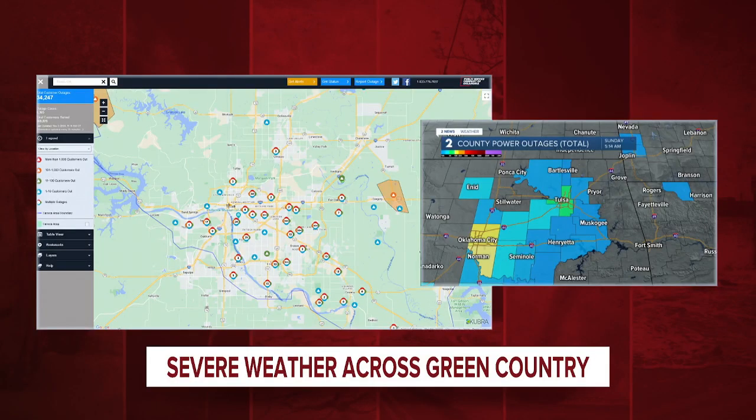Yeah, Michael, I was just talking to some of the crew in the back, and they were saying that some areas are getting closer to about 20,000. This is showing 5,000, but it's still updating as those power outages are coming in. You can see lots of blue on there.